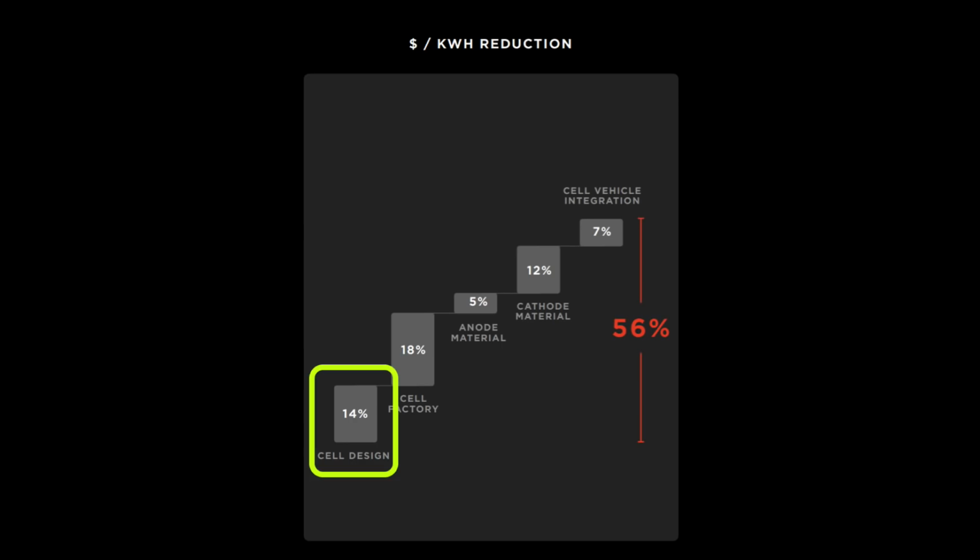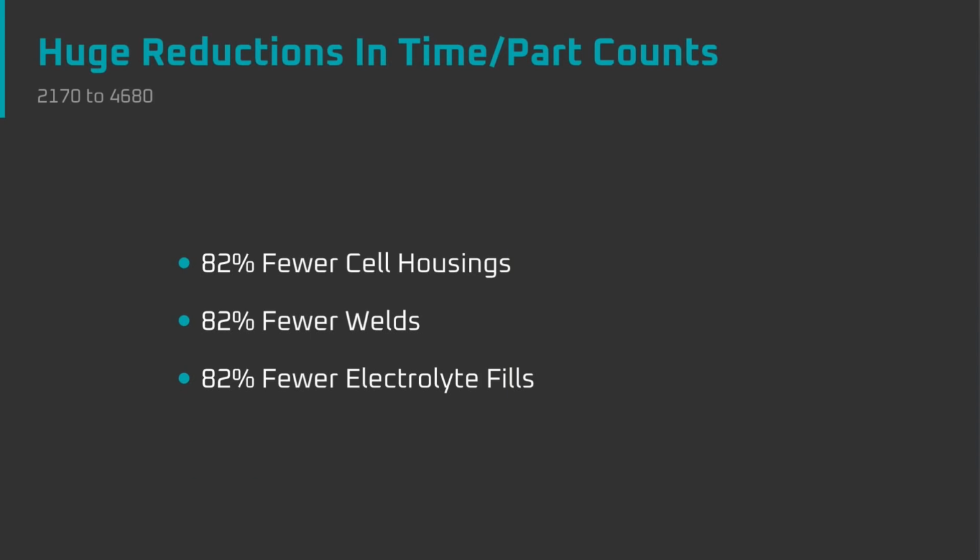This number is more slippery, but the main cause of the cost decrease would be the massive reduction in the number of cell cans, welds, and electrolyte fills for each vehicle. 500 to 1,000 of these 4680 cells will be used in each vehicle instead of 4,000 or so of the 2170 cell. This seriously uncorks the throughput of both the battery cell production line and pack assembly by reducing the number of actions by 75% or more.